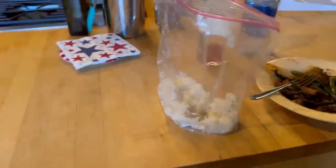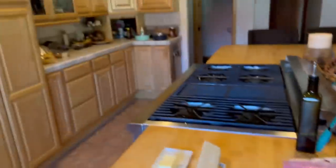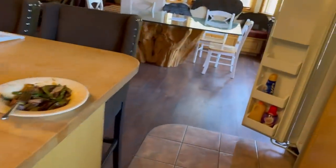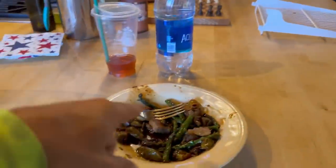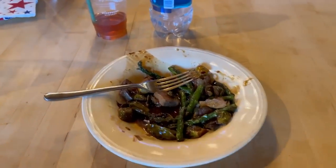Don't know why I didn't think of that sooner, but that's the dog's rice that I give them every day with their food. I just went ahead and threw a little bit in a bowl, warmed it up. I'm gonna put it in here and mix it up, and that's even gonna make it that much better. It's really good though.